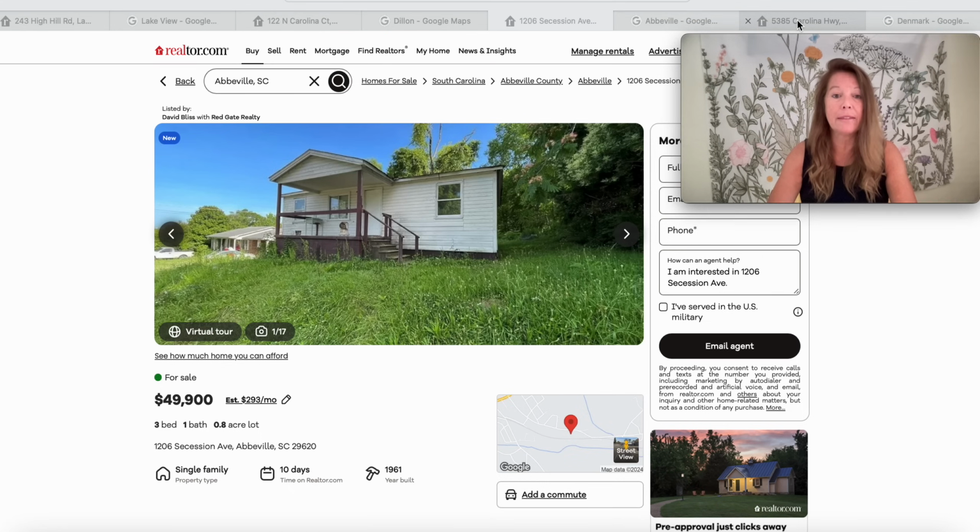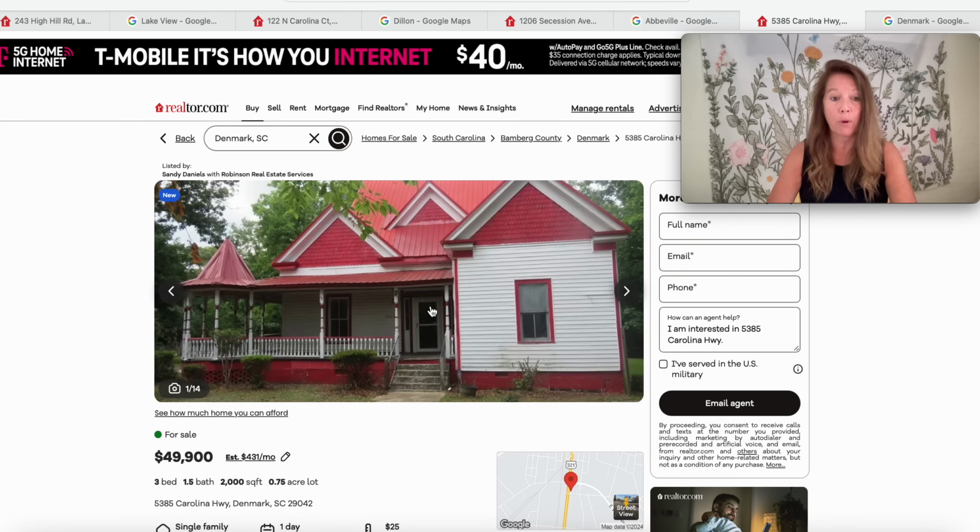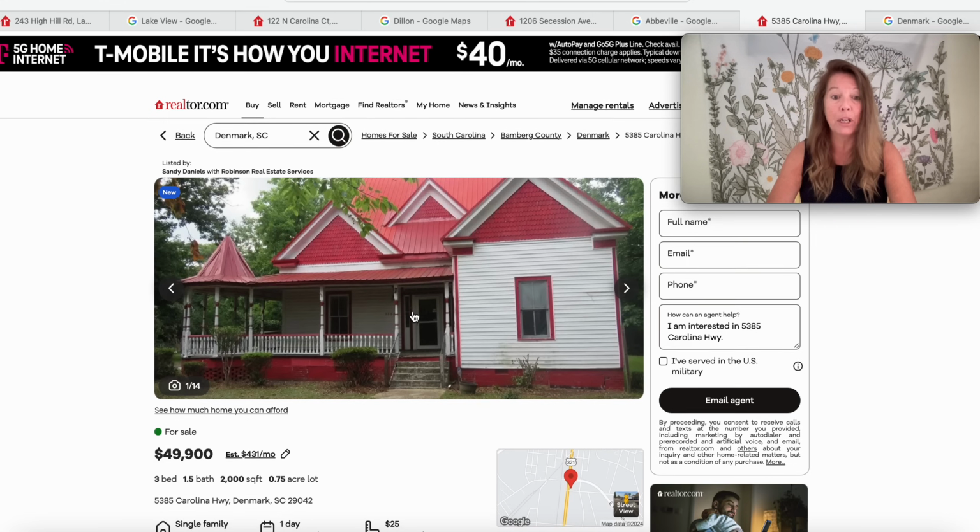This is the last one in this episode. This one is very pretty. $49,900. It has 2,000 square feet of space. And it's a 3-bedroom, 1.5 bath home on 3/4 of an acre.